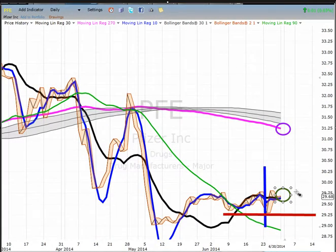Here's one in Pfizer. Entered this one today at 29.68, with a stop here. I like that it's got a higher low. And now that we're playing for the distance from the 10 back to the 270 at 31.25, that's about a 4 or 5 to 1.